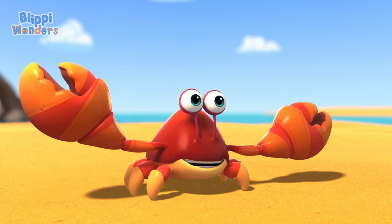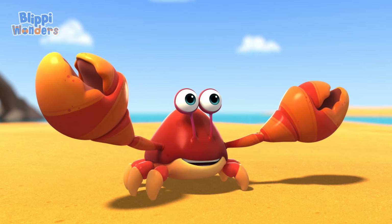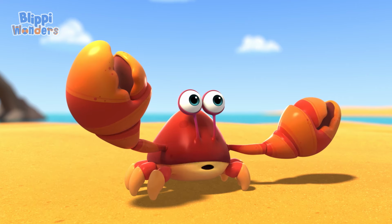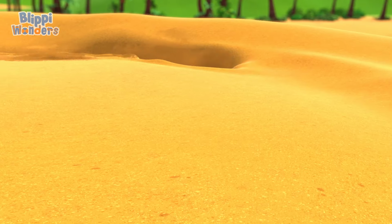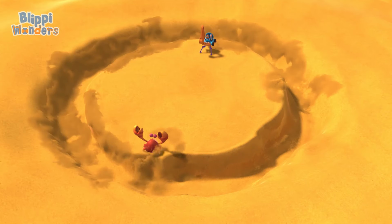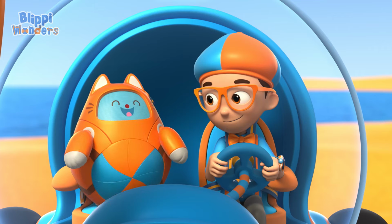Great. So the first thing we're going to do is build a moat. That's a fancy word for a hole. You see, the water goes into the hole and doesn't wash away what's behind it. So, let's dig. Dig, dig, dig, dig! Wow, what a hole. Now let's build a sandcastle.